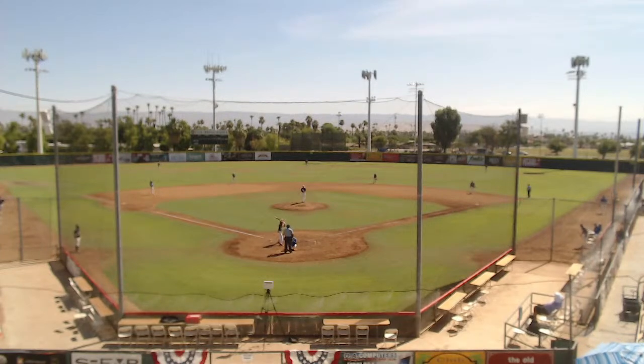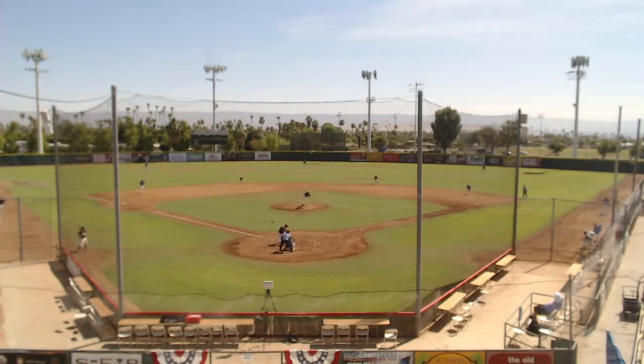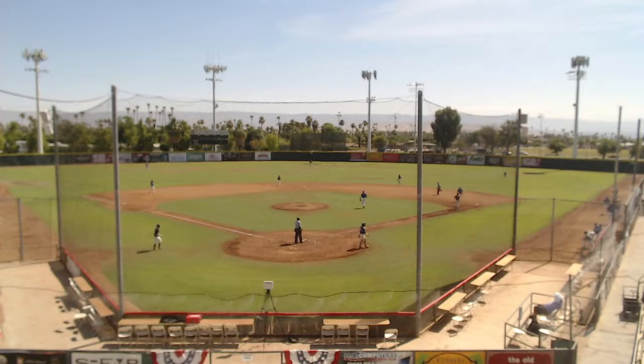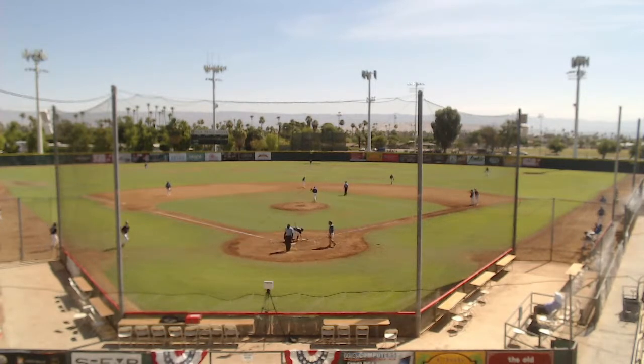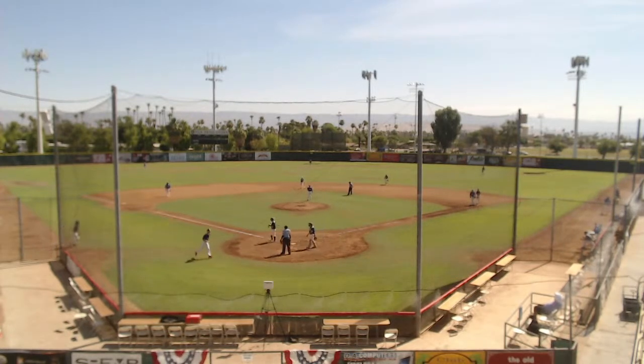Snowbirds need to find answers and find them quick. They trail 8-0 as we enter the 3rd. First pitch to Matt Seabold will be grounded into right field. So first hit of the day here for the Snowbirds on a 1-pitch single to right. The right fielder Seabold stands at first. That's a good start. Start chipping away.